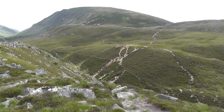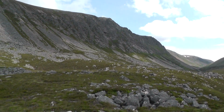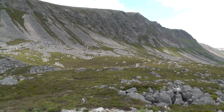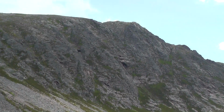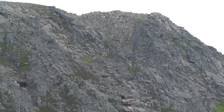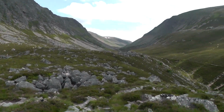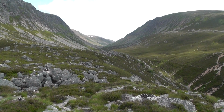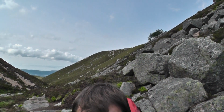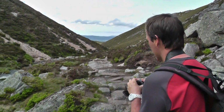Don't know if the guys are panning for gold or what they're up to. Up there I would say is the Lurcher's Crag. That's the Lairig Ghru. Okay, so with that wee bit of descent there, steep, would you say it's steep, Peter? A wee bit, aye. A wee bit, but nothing to write home about. We're not talking Anoach Eagach in here.